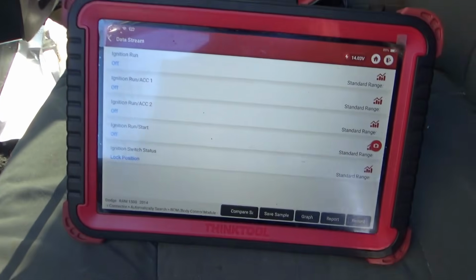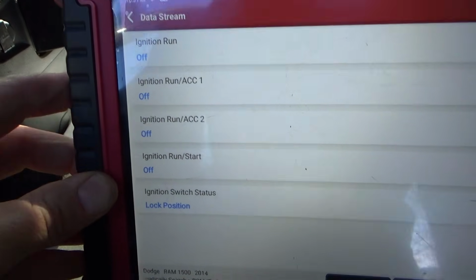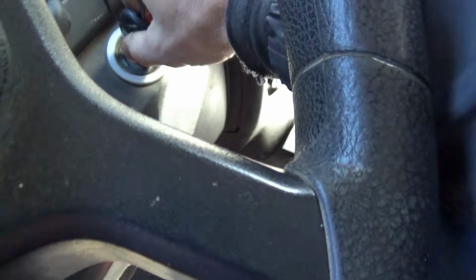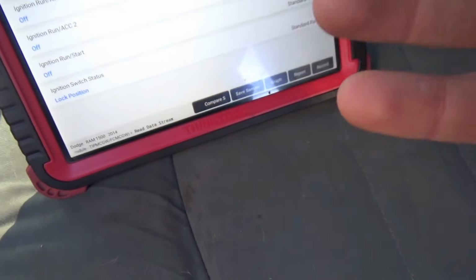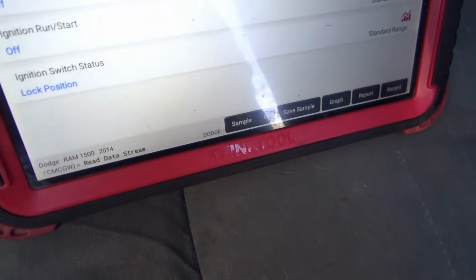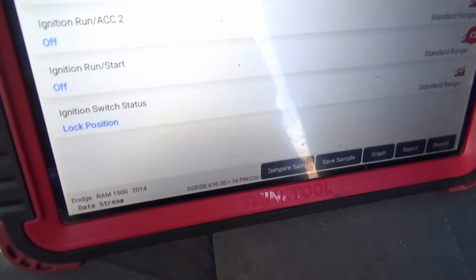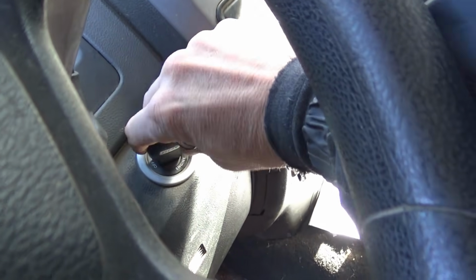Alright, so in the BCM, we have our power mode data. So ignition run off, ignition accessory off, off, off, everything's off. It thinks that the ignition switch is in the lock position. Well, it's not in the lock position. I mean, do any of these buttons work? If we insert this, nothing changes in the power mode. That's definitely a problem. So we'll see how this interfaces with the gateway and go from there.